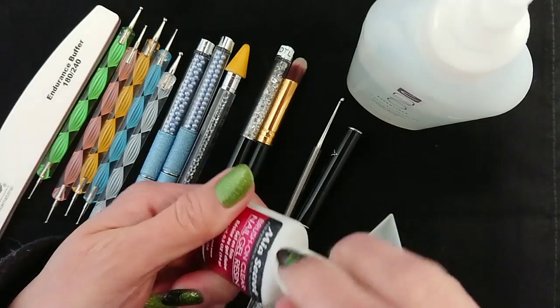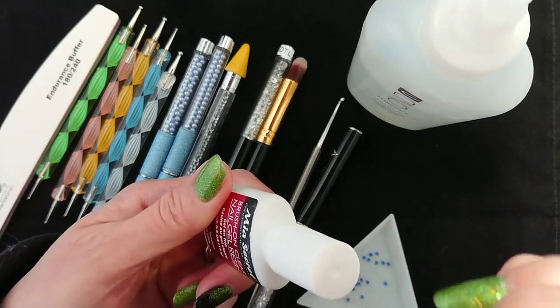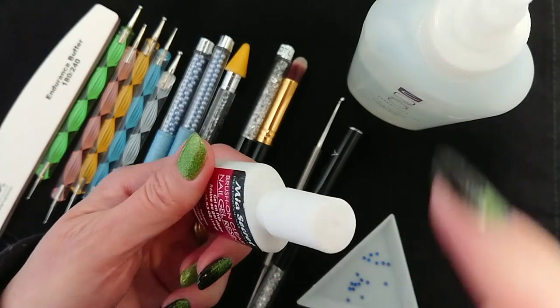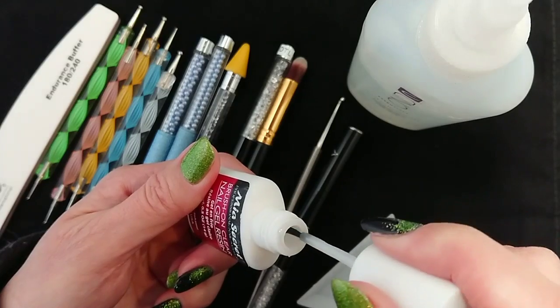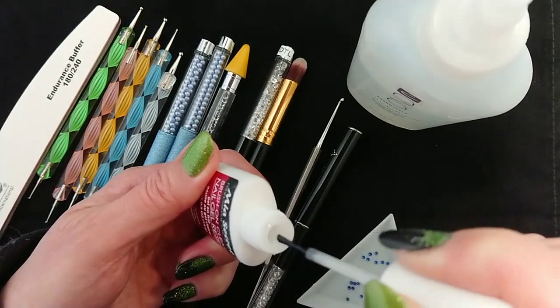It's just a brush on glue. And so you don't get, when you use Builder Gel and you need to sort of do like a little pocket of gel and pop the stone in that, whereas this leaves the stone completely flat against your nail. And it's just brilliant. I love it.